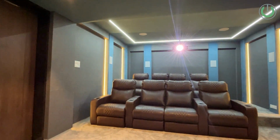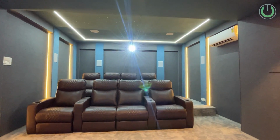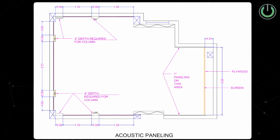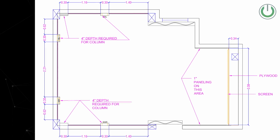Not just that, we also had one primary request from the customer that we do not want any speaker to be popping out from the wall, and that is where we decided to create these dummy columns to hide our surround speakers. Obviously the ceiling ones, the Atmos ones, are going to go into the false ceiling, but the surround ones which generally pop out from the wall, we managed to cover it by creating a dummy column to accommodate the speaker.